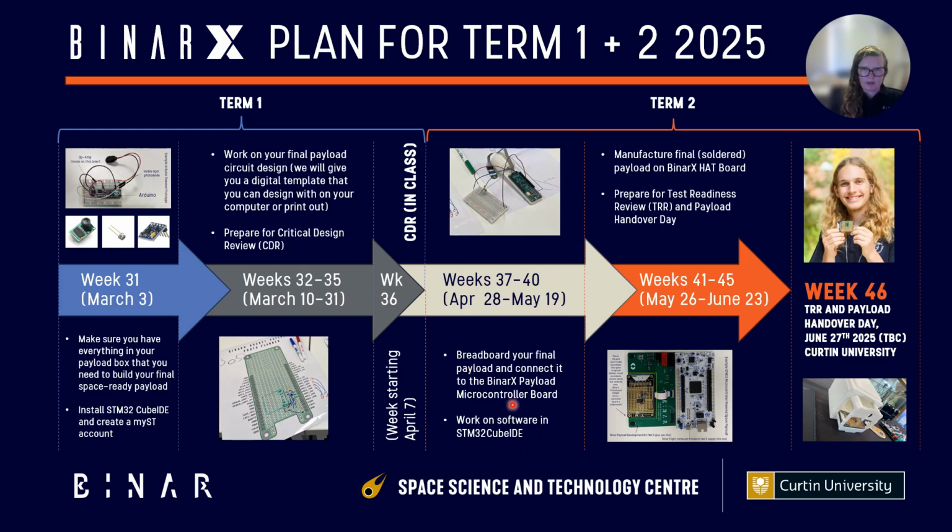And you'll start working on your software in the new STM32Cube IDE software, which is what I'm asking you to install today or as soon as possible this week.